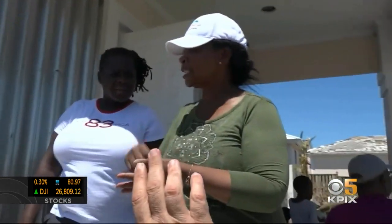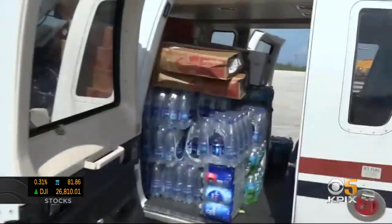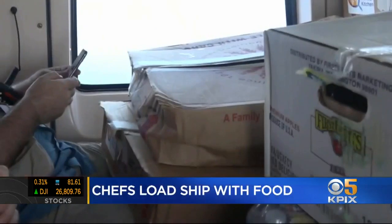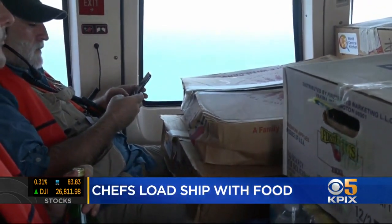And more help is on the way. This morning, a team of humanitarian chefs loaded a 227-foot ship in Fort Lauderdale, Florida, with 20,000 meals that they prepared and ingredients to make plenty more, and then set sail for Nassau.